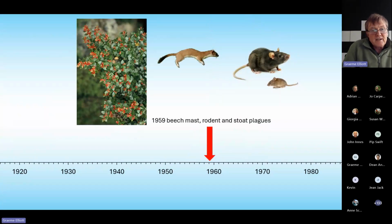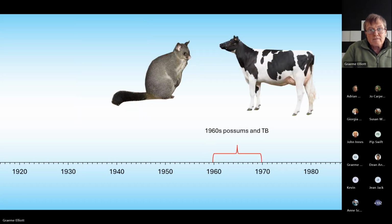In 1959, the first evidence of the beech mast, rodent and stoat plagues phenomenon was brought to light during a Fiordland expedition, and of course Kim King developed that a lot in subsequent years.